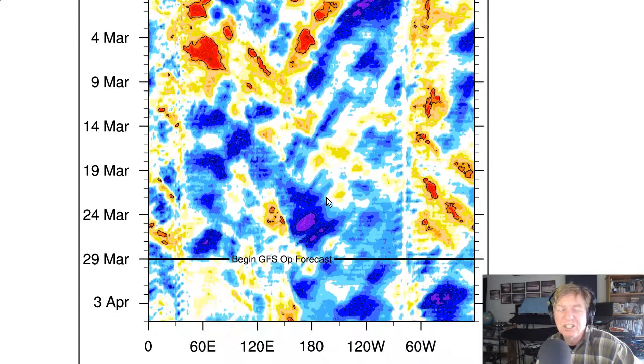We want to see west anomalies. That's the hallmark of the active phase of the MJO. Here's where we are today. That's March 29th. This is the whole planet on one chart. The Kelvin wave generation area, the West Pacific, starts here and goes to about here.